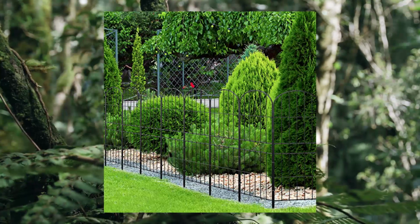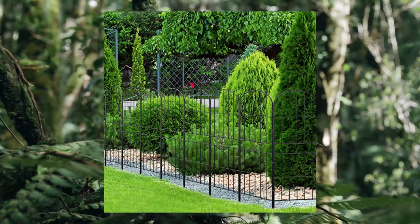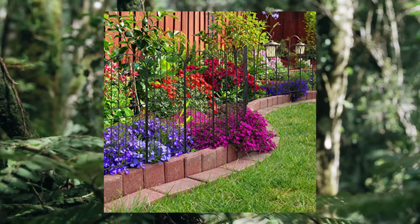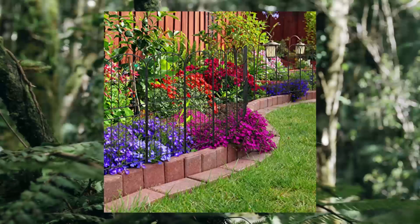Decorative and rust-proof, the classic arched design adds a modern touch to your garden, backyard, front yard, patio or yard. Black rust-proof coated garden wire is welded with thick wire, strong and durable.